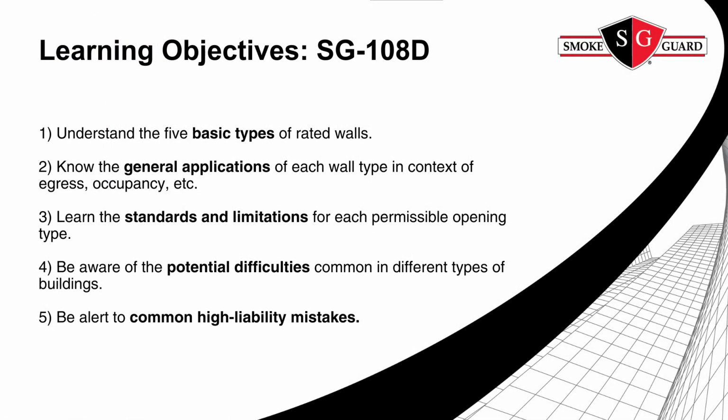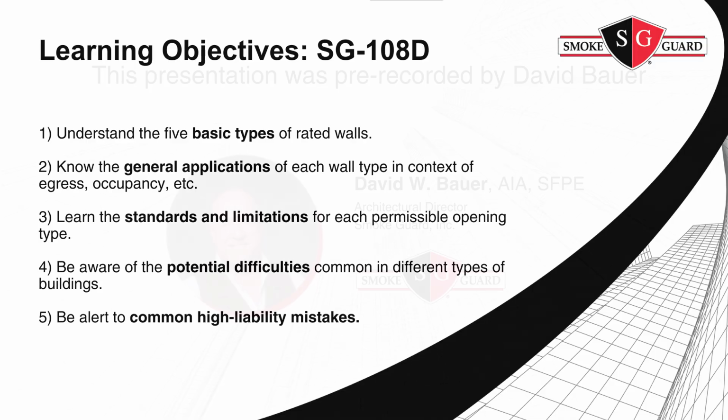In this course, you'll gain a foundational understanding of the 5 main types of rated walls, their typical applications in various building scenarios, and the standards that govern permissible openings. We'll also explore common design challenges across different occupancies and highlight high liability mistakes to avoid during specification and construction.